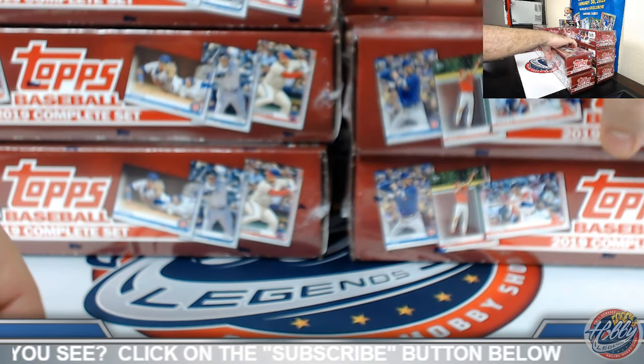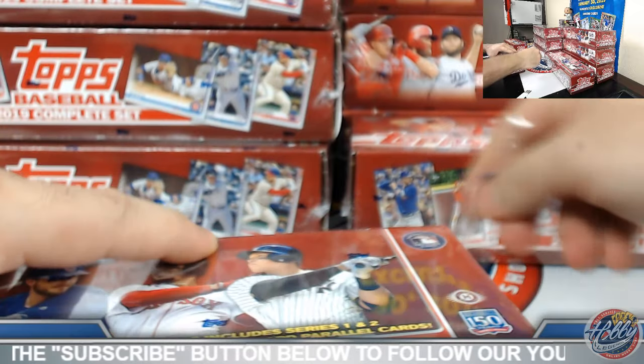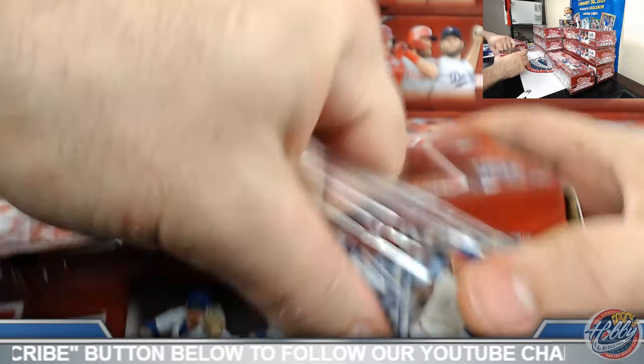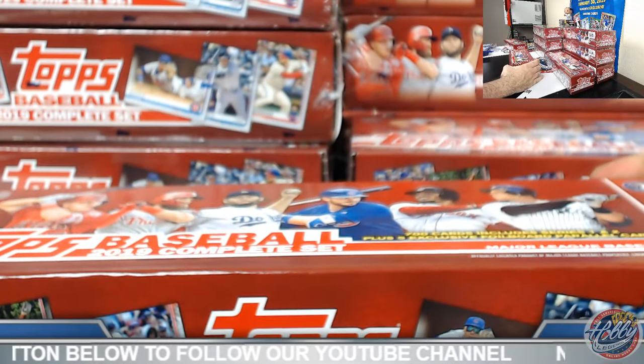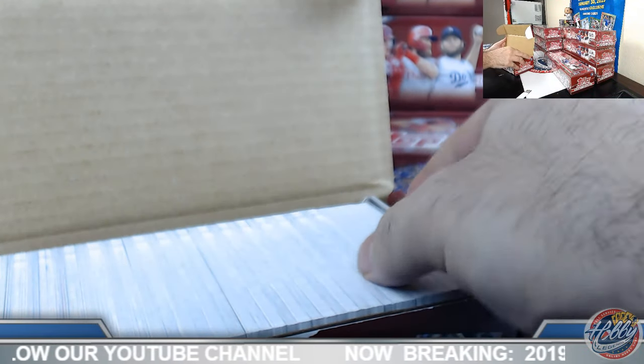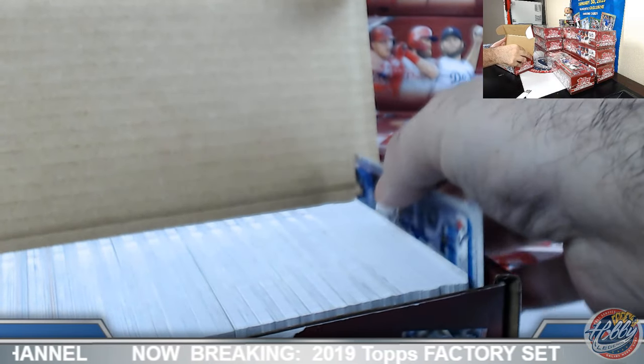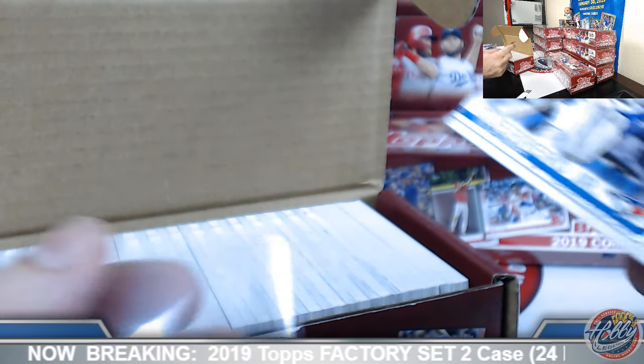Okay, box number 2. Looking for a nice big rookie foil board. Pack number 2. Mr. Vlad number 2.